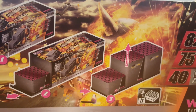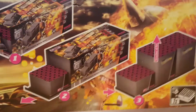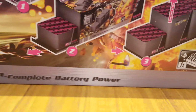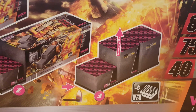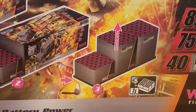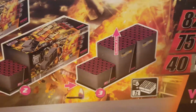I know everyone raves about the NEC content of these, which for the money is good. It's a good NEC content, but what you've got to bear in mind is the length of time this is going to be on for. A high NEC content in something that's lasting 30 seconds is going to produce a very punchy and large break sort of display, whereas this over 75 seconds is not going to carry the same impact.